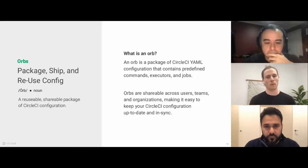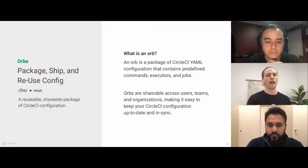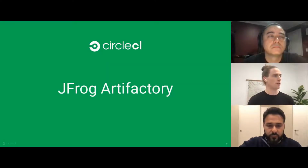The other use case for orbs includes packaging up standard practices for your team to share across config. So if a team wanted to use Xray, for instance, I can make that my own orb. These default to public, which means you can search the orb registry for other ways that developers have found to do things and reuse those. You can also make private orbs in a private orb registry that fits your security and compliance climate a bit better. So with that, I will hand it off to JFrog.